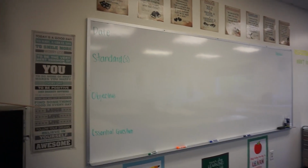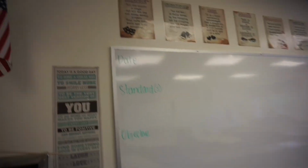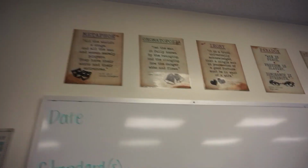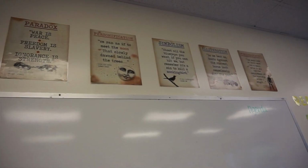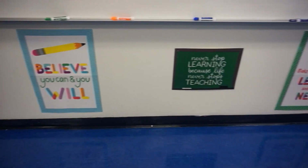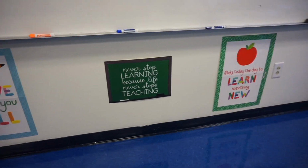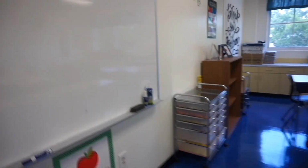Right now it's not filled out because I haven't even thought about my first day lesson plans, but we're getting there. Then I have these cute little posters that one of my coworkers gave me. She's so sweet. This is my first year teaching ELA, so I'm getting the hang of things, and she lent me some nice posters. These are some posters that I got from Target, from the dollar section actually, and they came in clutch because I needed to fill up that little space.